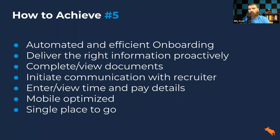Allowing a placed candidate to initiate communication with a recruiter or somebody in your back office if the need arises, right? And this is especially important as you satisfy different generational aspects of your placed candidates. Some people might be more comfortable talking with a recruiter, a payroll specialist, or somebody in HR to help them figure out a question. And then some others might want to just self-serve completely. So having multiple options there is key.